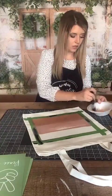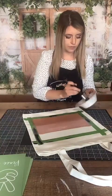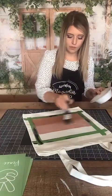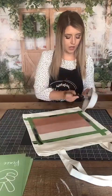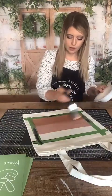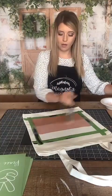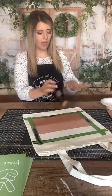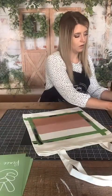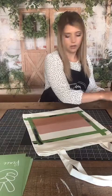All right, we're almost done with the rose gold. Looks like we got the perfect amount on there too. Love it. You know, as I'm thinking, I have some white right over here too. And I might come back in with the white and give it a little bit of dimension. That would be super cool. All right, so we're gonna put these two together over here.